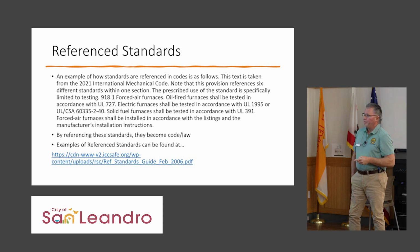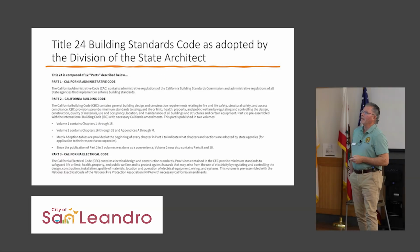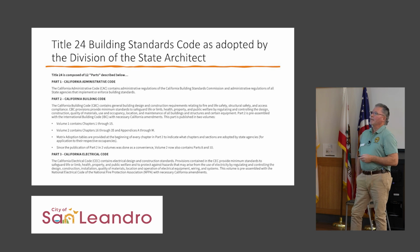A lot of people don't understand that code is law, and that creates other types of issues as far as enforcement goes, which we also do. And then the Title 24 Building Standards Code is adopted by the state architect. So this goes on, I'm just going to let you guys review this, but it's just to give you an idea of where these codes come from.